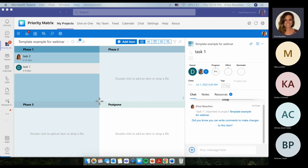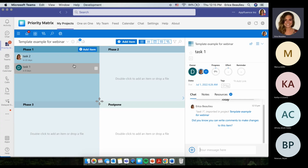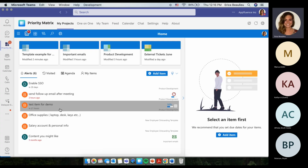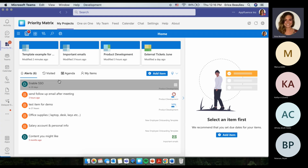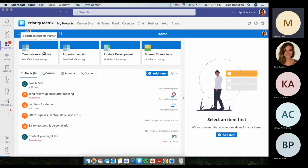Yeah, so what happens is it basically just works like any other notification. When I reopen this template here, the system basically just reads it as me creating an item and delegating it to the owner in the template. So this person here, every time I open up the template, will be notified in their home view to let them know that this item has been assigned to them. So again, within Priority Matrix, not a chat message or an email, but within Priority Matrix, in the way that there is an alert or an agenda point or something.